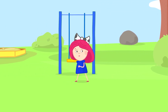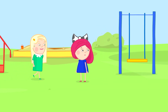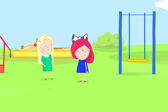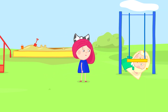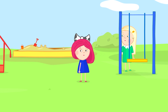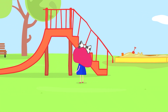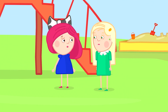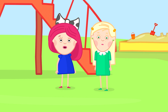Spotty! Spotty! Hello, Smarta. What's going on? Hello, Amalia. Spotty ran away. He's not here. Not here either. We've got to put up posters. People who've seen him will tell us where he is.